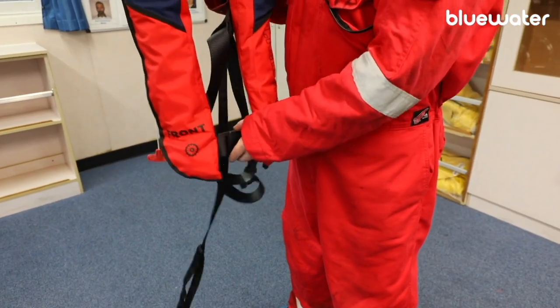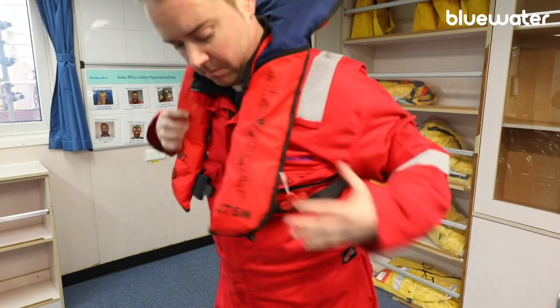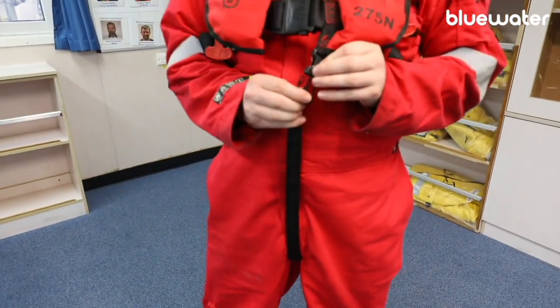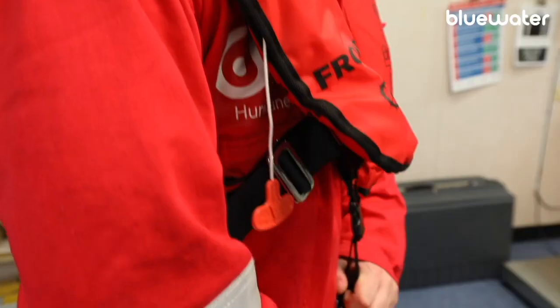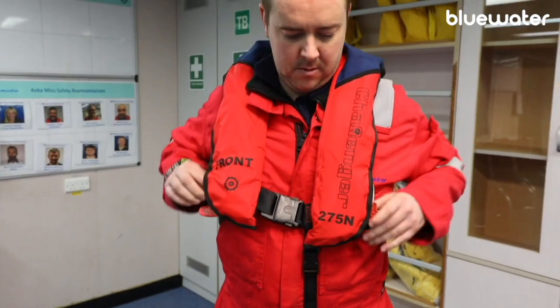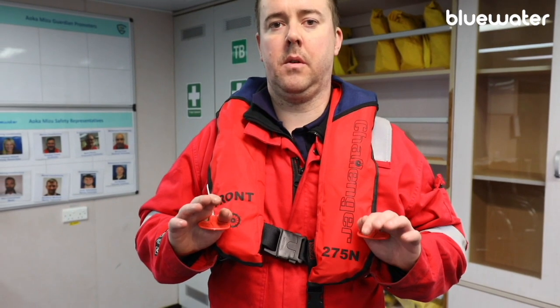To don the life jacket, undo the waist and crotch clips and put on the jacket like a waistcoat. Attach the waist clip, locate the crotch strap and clip to this. Tighten as necessary. The waist belt can be tightened as required using the side straps. If you need to inflate the life jacket, pull either of the red toggles. Do not inflate your life jacket in the lifeboat.